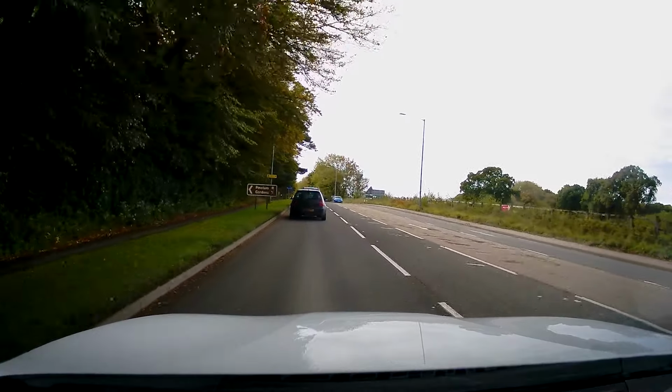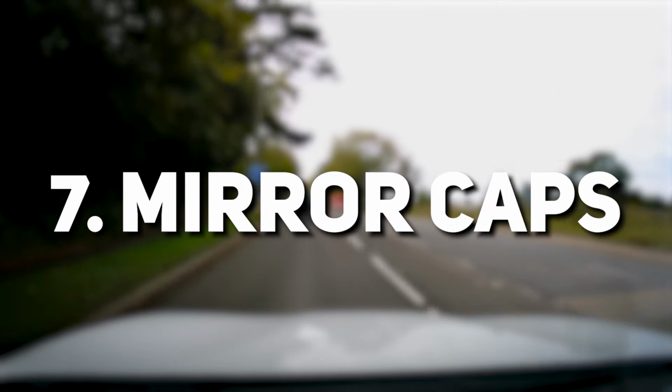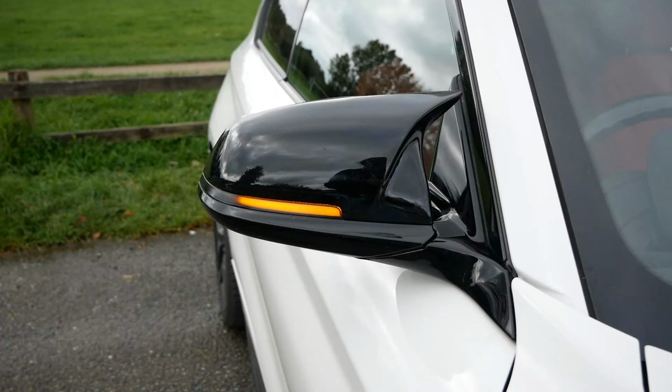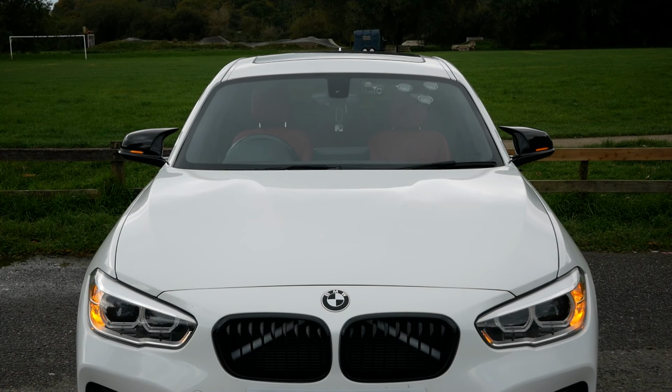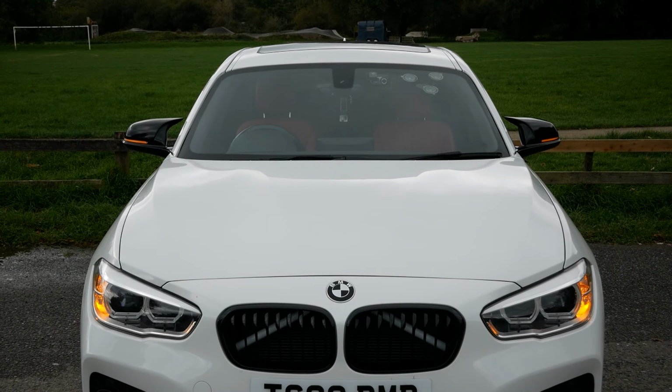So the next one is the mirror caps. Now I've heard various different things. A lot of people like these mirror caps, some people don't. Now these mirror caps I never put on, but if I did get this BMW without them, I would have put them on anyway. So it literally saved me half a job really. They used to come with the white mirror caps, and now I've got the black ones in the M4 style. These are actually Auto ID ones, and I absolutely love them.